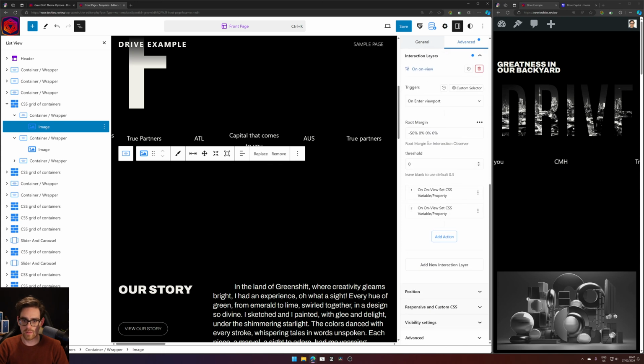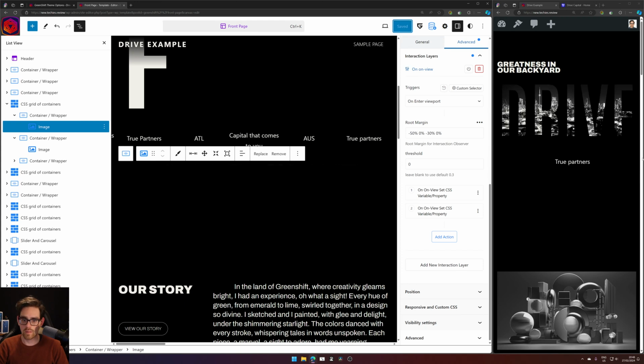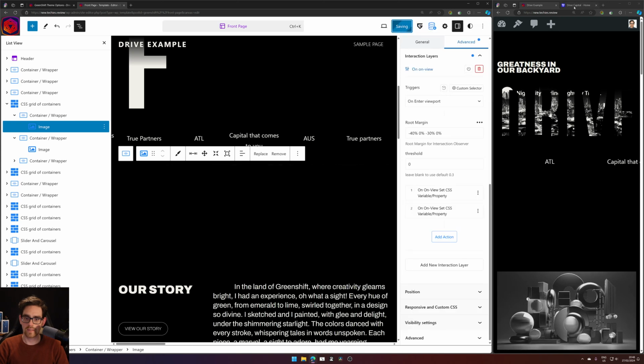interaction layer. So what we should do is just add in where we want it. So there we go. Now the observer is 30% of the bottom, and maybe we should set this to 40%. So that would be around here. Save. And maybe set this to 20.